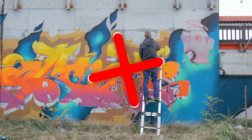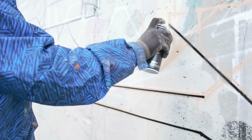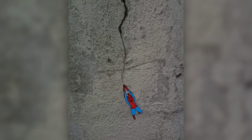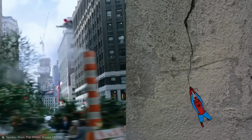Not all street art needs to be big and bold, and sometimes even the smallest additions can have a lasting impact. Take this miniature Spider-Man by Okoke, for example, who's swinging his way through the city by hanging onto a tiny crack in the concrete, taking down one insect bad guy at a time.